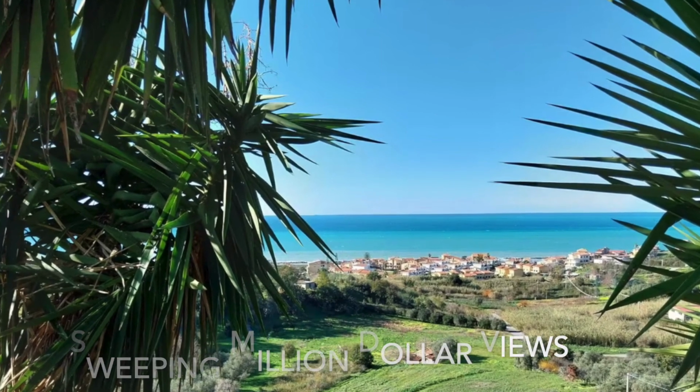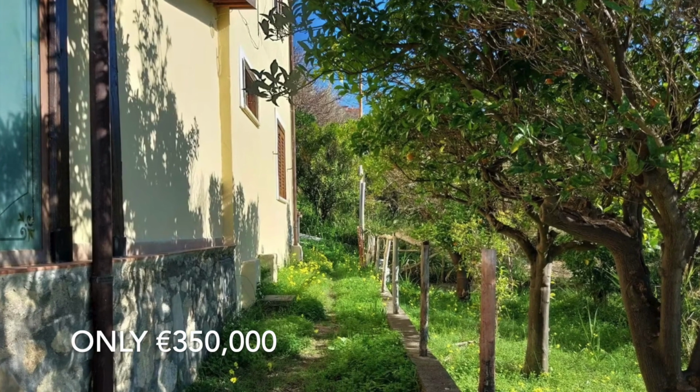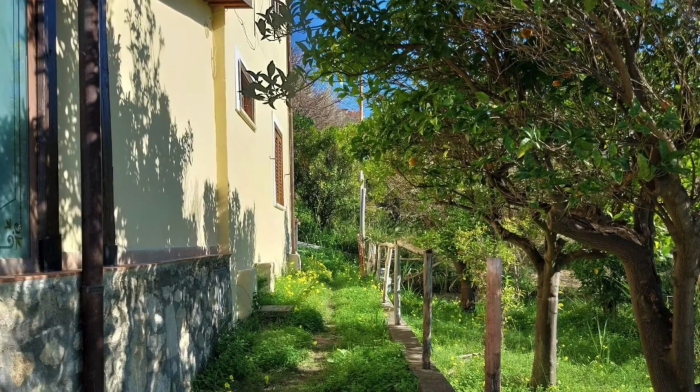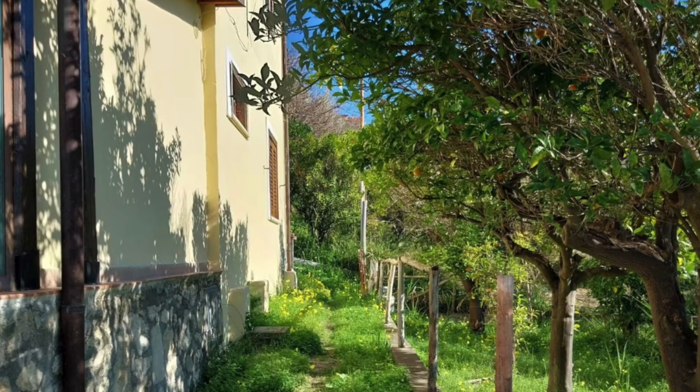The villa is excellently finished and completely renovated. The floors are in fine Gonzaga terracotta tile. The doors are solid wood and the stone finishes are reminiscent of period farmhouses. Come take a look.